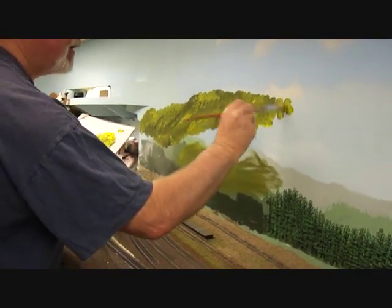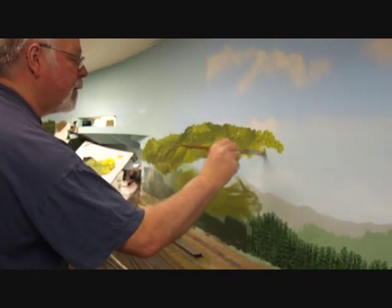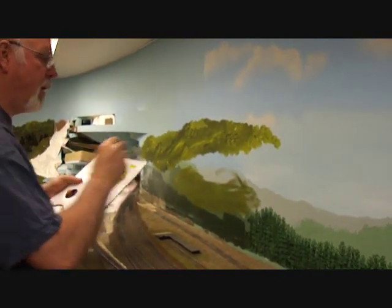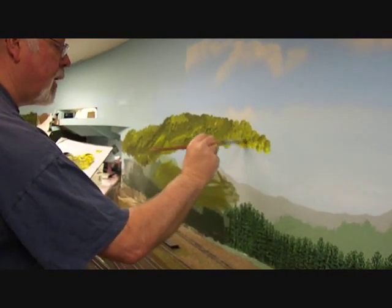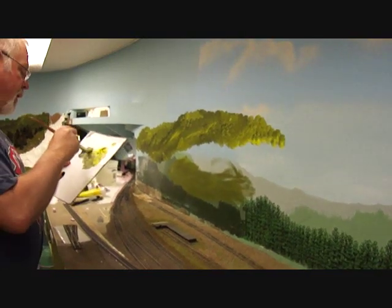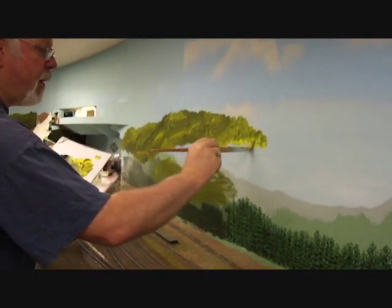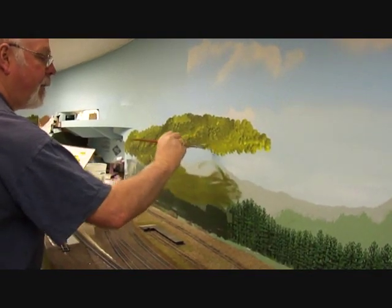There's a brand new brush. You can see the difference. It really splays nicely. So lots of brushes, either that or have a system of cleaning them up quickly and drying them out. Maybe use a hair dryer or something like that, and you'll be good to go.